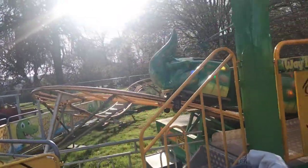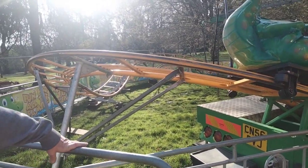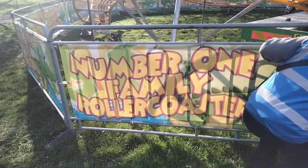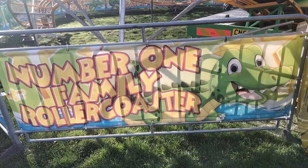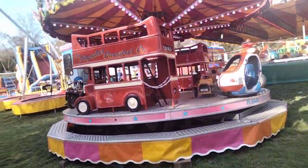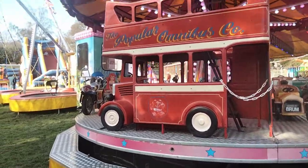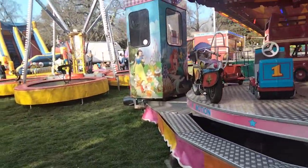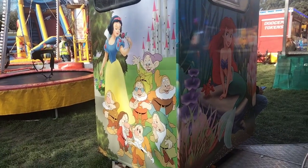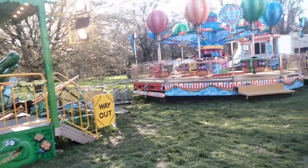Right, this one's owned by Callum Rogers. Nice twisty circuit on it. Albert Rogers and Sons. AlbertRogersandSons.co.uk. My bloody trousers keep falling down.